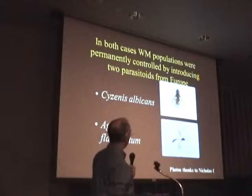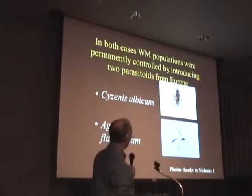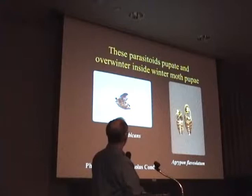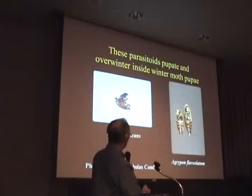In Nova Scotia and in British Columbia, they introduced two parasitoids. These flies, like the other parasitoids, develop inside the host. This shows a fly pupa developing inside the pupa of the winter moth. That's the winter moth pupa, and that's the fly pupa inside it. And this is the parasitic wasp Agrypon, which we're not working with, developing inside the winter moth pupa. So this is how these parasites make a living.